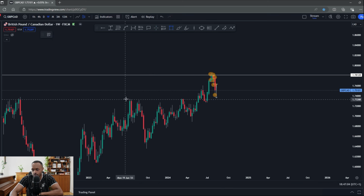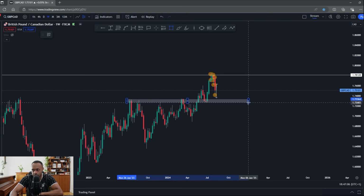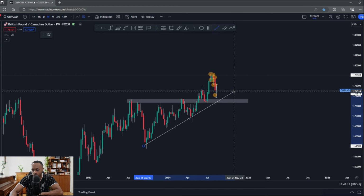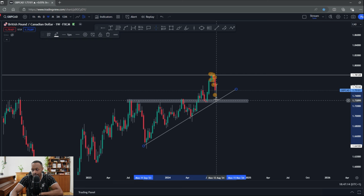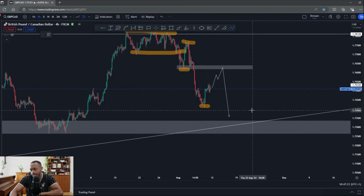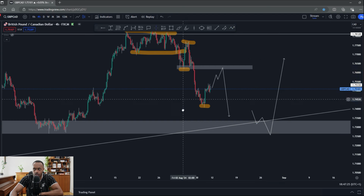Now I am showing respect to the trend because we are still pretty bullish. There's a big level over here of resistance turned support, and we do have a long-standing trend line here as well. So I'm looking for price to come back and retest that area, and possibly we might find a higher low and continue higher. But in the meantime, if we can look for some sells towards that area, then we can focus on some buys at a later date and see if we can take it higher.